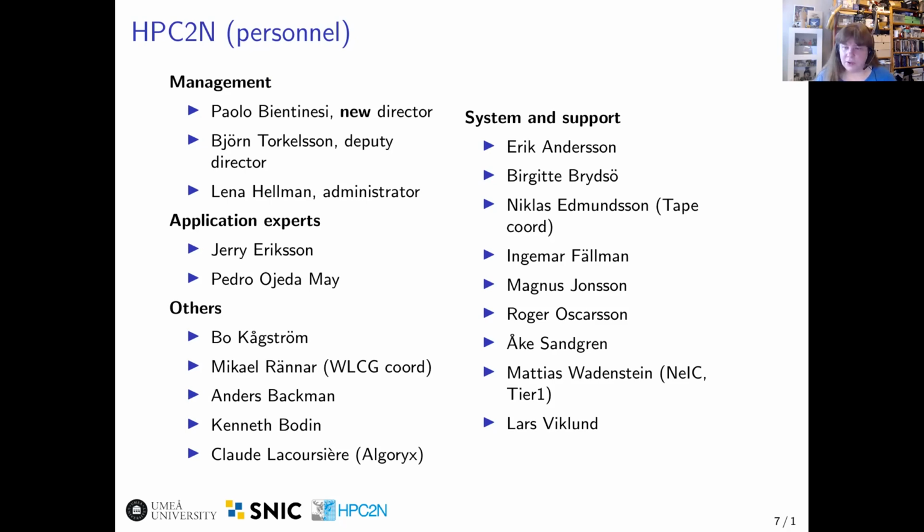And there's Ingemar Fellman, who is working mainly with the clouds, and Magnus Johnsson and Roger Oskarsson, who are mainly in charge of the grids. And then there's Åke Sandgren, who is also application expert. There's Mattias Wadenstein, who works with SNIC and the tier 1 for the WLCG. And then there is Lars Wiklund, also partially application expert.